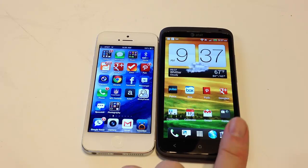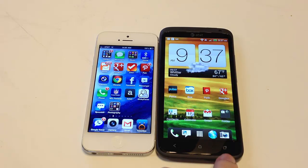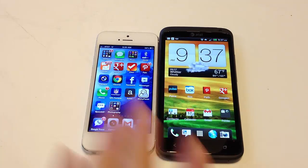But what they did is they made it so that you can use this button now, and you can toggle it either to use for recent apps that you may have opened. Obviously I haven't opened any. Or you can use it for a menu button on different things when you're using those. So let's go and try that.